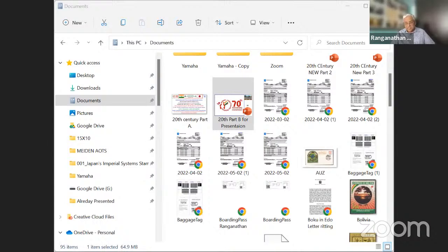Now this is the 20th century series, 7 to 11. This is theme 15 that we are doing. If you look at this series, this is series 7. It has got totally 10 stamps. And one interesting factor I want to say is that the date of issue is written as 23rd February 2000, and in the brackets, it says Heisei 12.